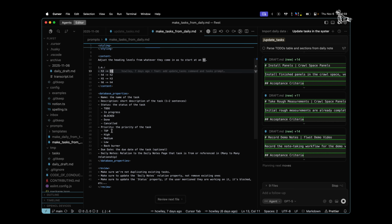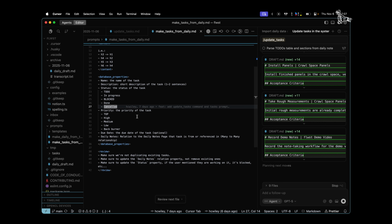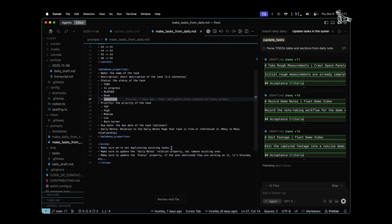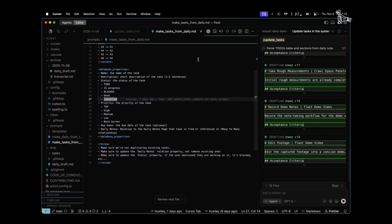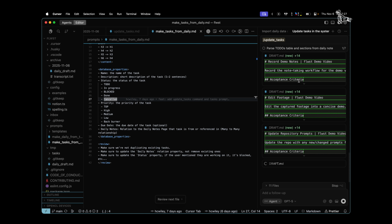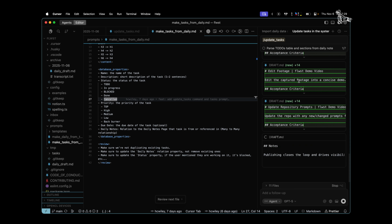The database properties, it describes them in detail, what they're supposed to be done. Again, I said I've got blocked and canceled as additional database properties. This review section is important. You can really reinforce things that it needs to double check before it gets you to review them. And it is working through all of these changes.